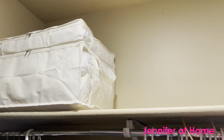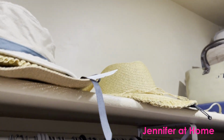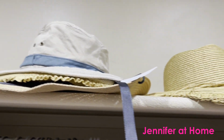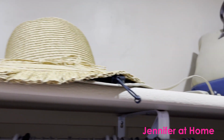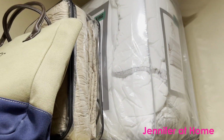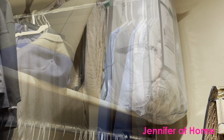On this long top shelf, we just have our 3 pillows in the canvas bag. And then I have my husband's and my hats here. We can easily pull our hats down and throw them back up on the shelf when we're done with them. I have a travel tote bag, a quilt, and my winter king comforter.